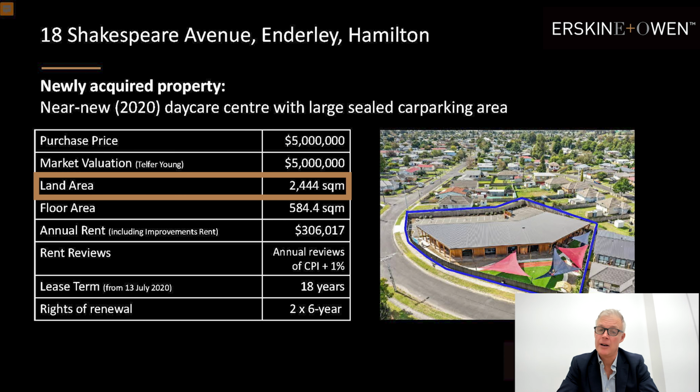It's got annual rent of $306,000, and what we particularly like about this property, which is very relevant for this environment, is that the rent is at CPI plus 1%, so we've got some really great rental growth opportunity. The lease is 18 years from 13th of July 2020, and then there are 2 six-year rights of renewal.